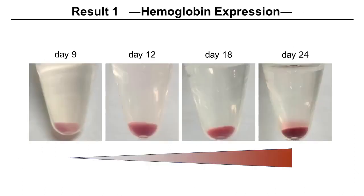Next, I'd like to look at the hemoglobin expression data. These are pictures of differentiated cell pellets on days 9, 12, 18, and 24. You can see that the cells look red, and the red color gets darker with differentiation.